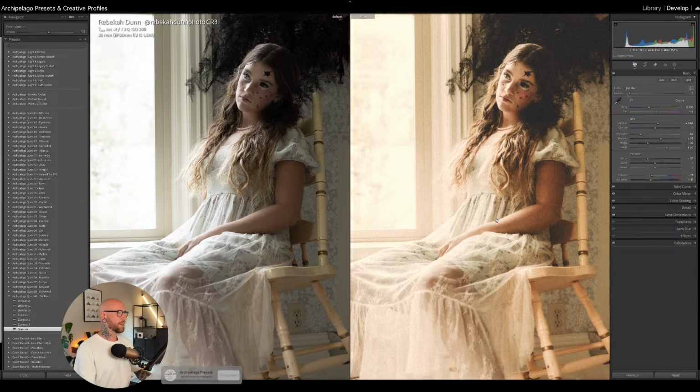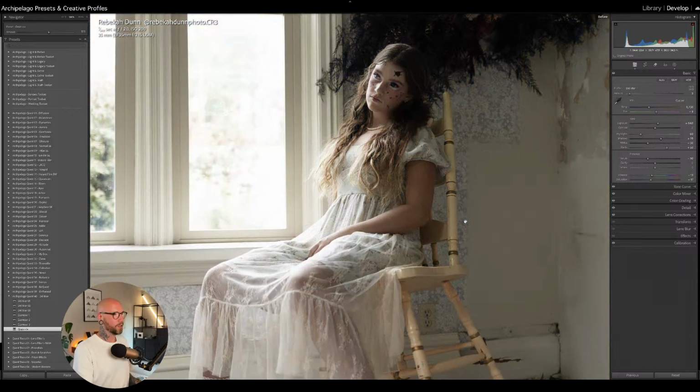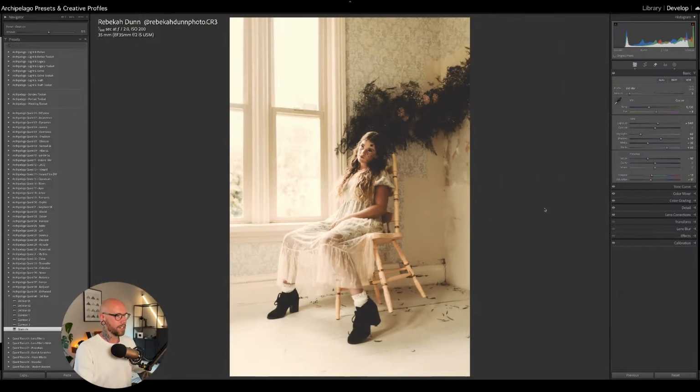Museum quality image. Love that. That's a cool description. So again, before and after. I'll zoom back out as well. Creamy and nostalgic.